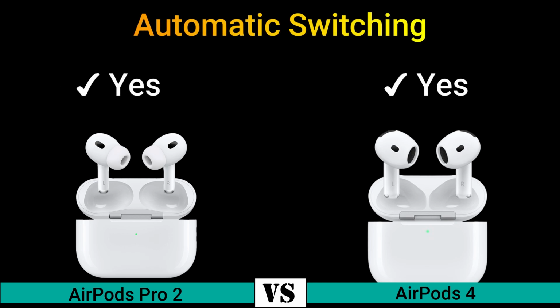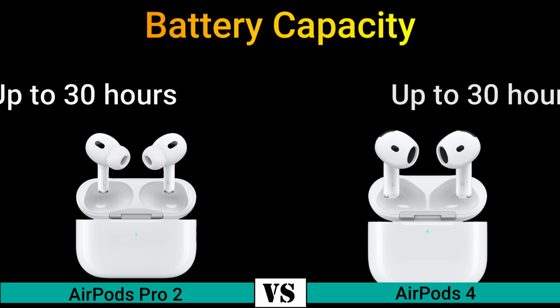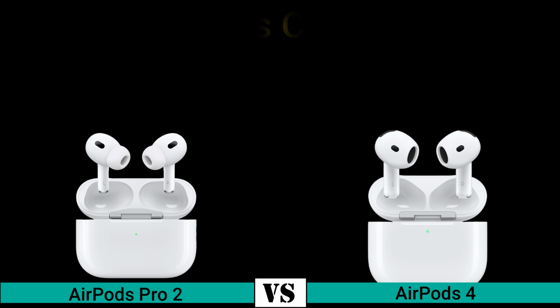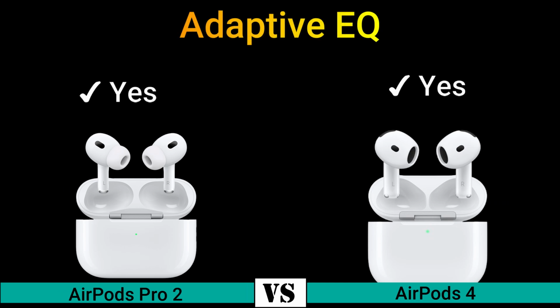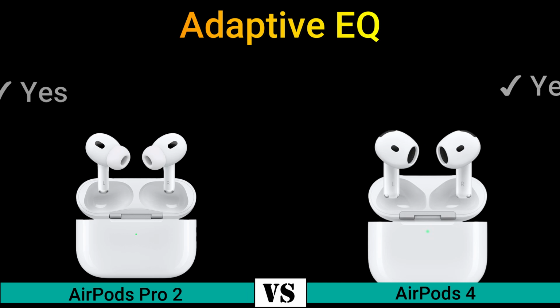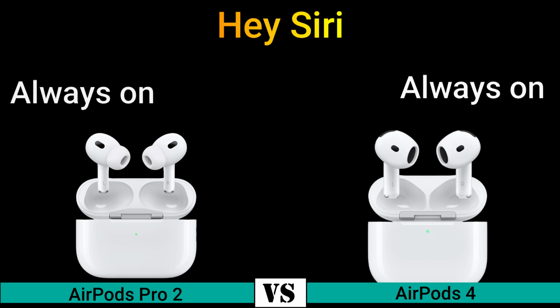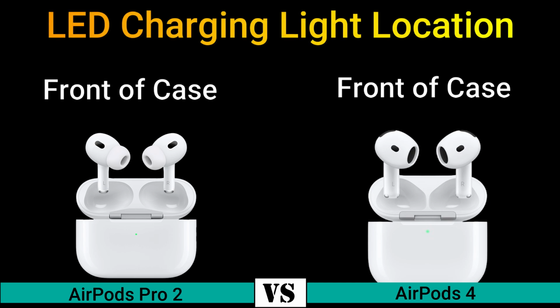Automatic switching: yes. Battery capacity: up to 30 hours. Wireless charging: yes. Adaptive EQ: yes. Hi Siri, always on. LED charging light location, front of case.